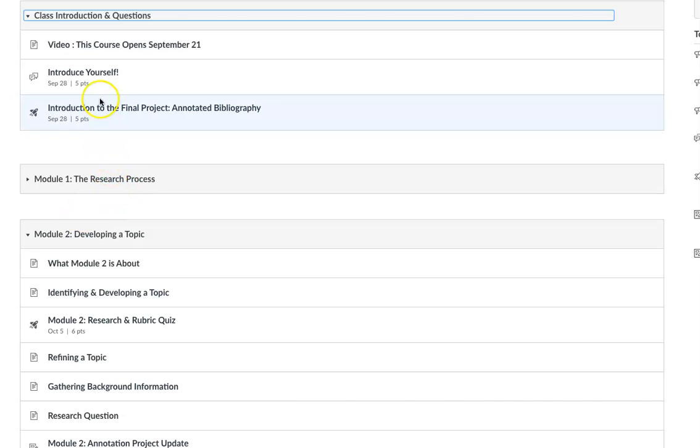What I need you to do most immediately is come in and introduce yourself. I have three questions. Please answer them. I also want to show you what the final project is. It's an 8-source project that you annotate, and it's going to match a thesis question that you come up with and narrow down. And it's going to have a little smattering of keywords and a few other things.